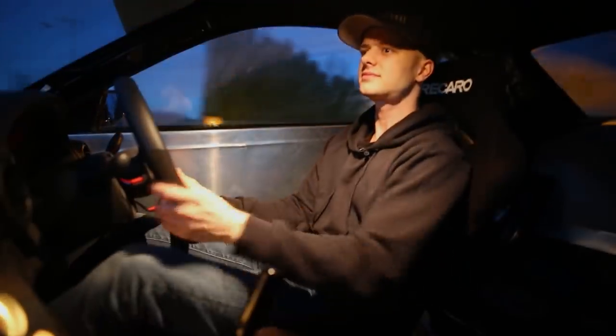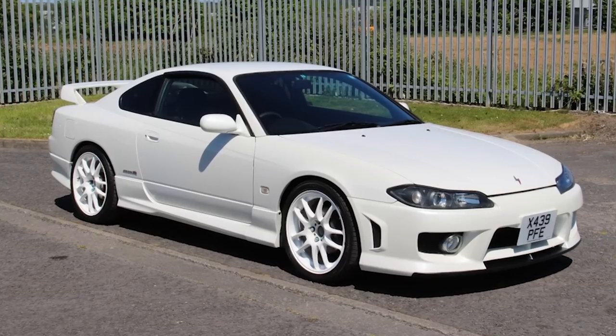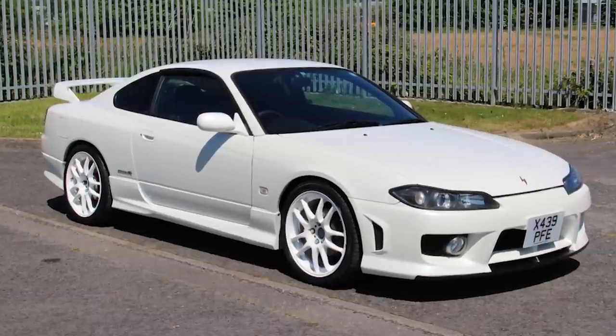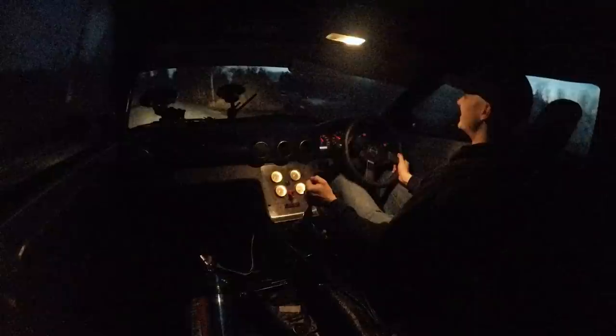But it's nice and subtle and everything, but the classic Spec-R Aero kit is so aggressive that it's hard to look at this and say I would rather have this body kit over that.